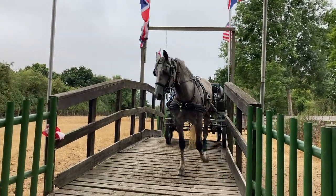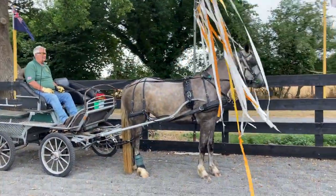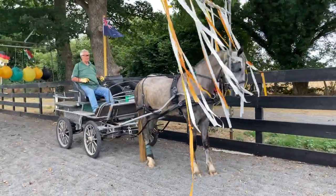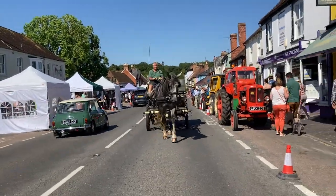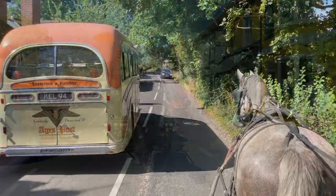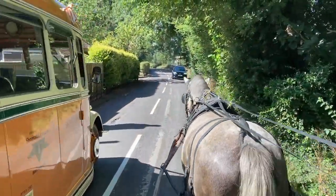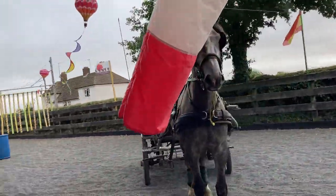There's a smile on my face every time I hear that sound, the rhythm of the hooves as they touch the ground. And there's no better place I'd rather be than with my safe, confident horse. And there's no better place I'd rather be than with my safe, confident horse.